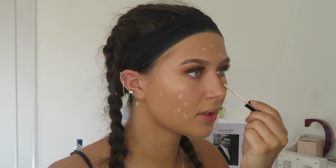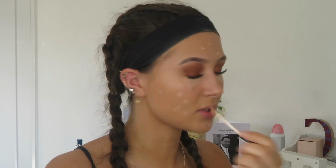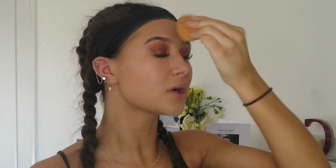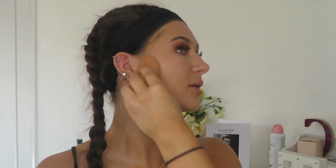Next, I'm going to again grab the Collection Lasting Perfection Concealer. I'm going to put that on any blemishes that I have, and then also under my eyes. I love using a wet beauty blender just because it makes your makeup look so much more dewy.